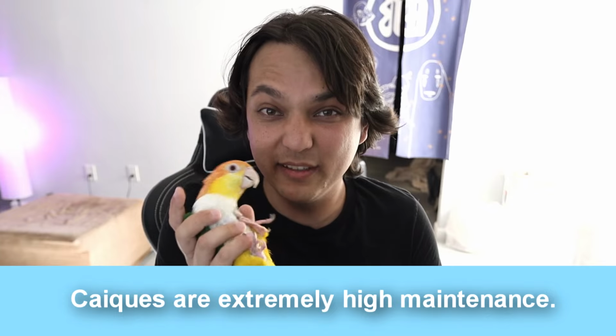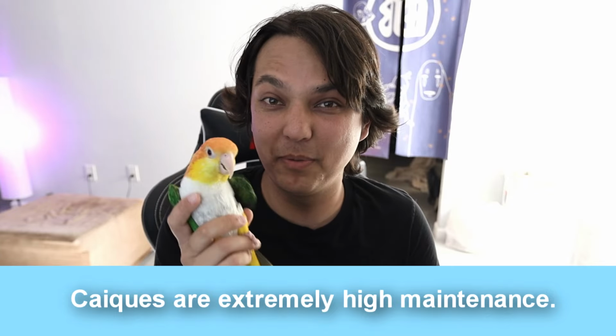And for care, I give the Caique a score of 2 out of 5. Let me just tell you, this thing is literally the most high maintenance bird you can probably get. They have non-stop energy. Where it's manageable and why it's not a 1 is because of its smaller size. So it doesn't consume as many resources as other super hyper birds like cockatoos.